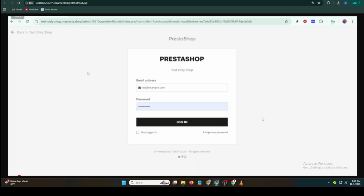Let's dive in. First, let's talk about the one-click upgrade, the easiest way to update your store. Access your admin panel. Start by logging into your store's admin page. Just go to your domain and add /admin, then enter your credentials to get in.